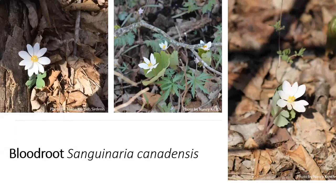Next, we have bloodroot. So these blooms are really fleeting. They last only a few days sometimes. There's this really vibrant white flower with this green lobed leaf at the base. There's some really amazing contrast with this plant. And so you can see in these pictures, we have this really bright white flower and green leaf with the brown leaves in the background. So it can be pretty striking.